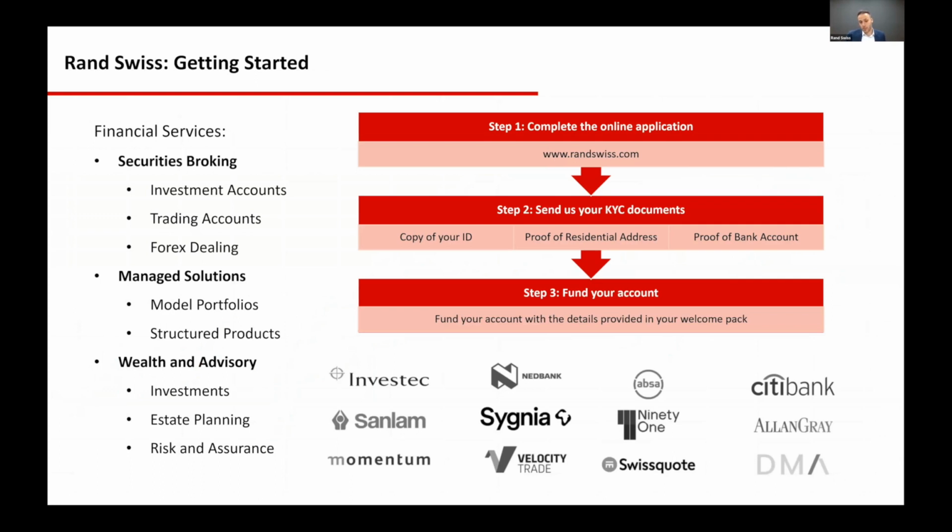Securities broking, managed solutions, and wealth and advisory. To get started, obviously, we have to do KYC with you. We've got lots of different providers.